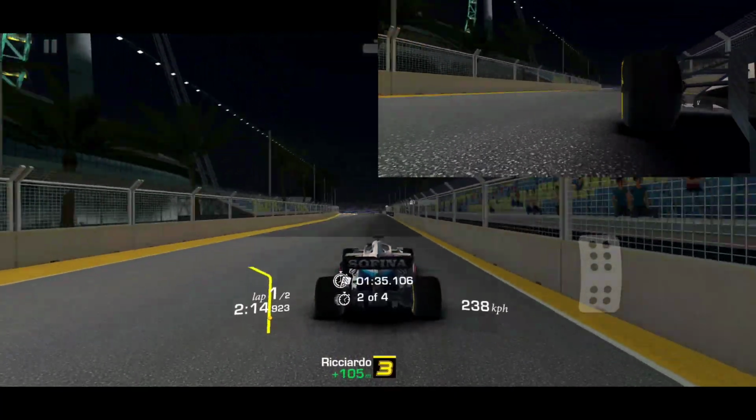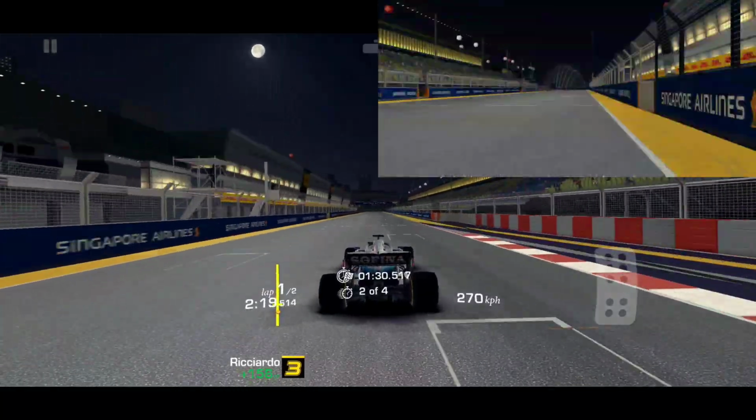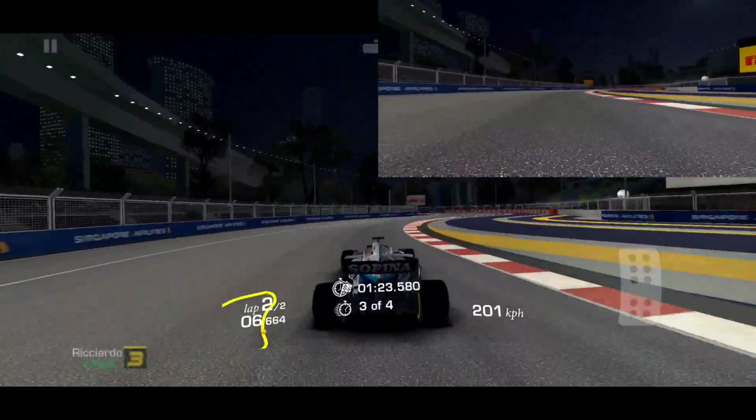And here we go, the instant of hitting that top speed mark. 280, there we go. Alright.